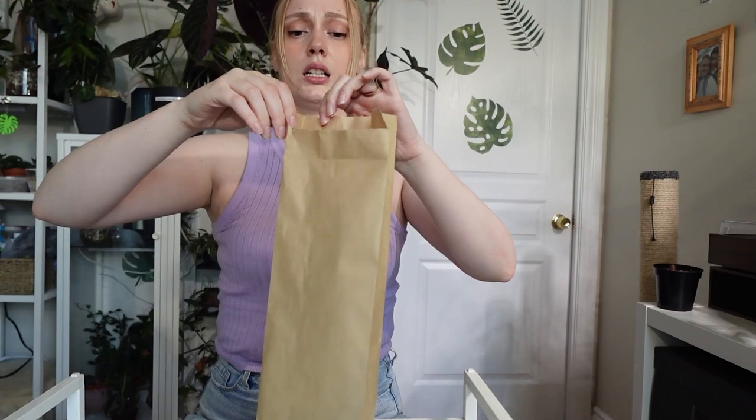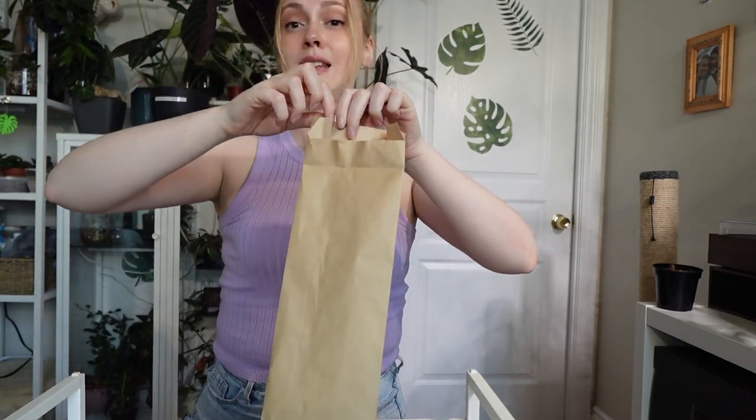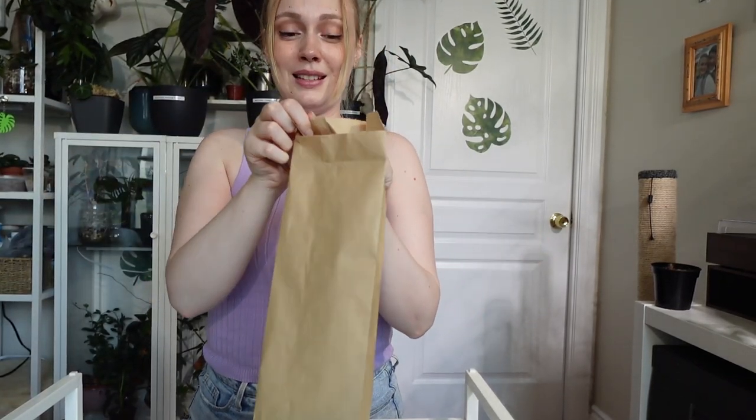I'm actually gonna give you a hint what kind of plant it is. Hope I don't hurt myself bringing this out. I'm so scared. It's in bloom too. It's got some buds.